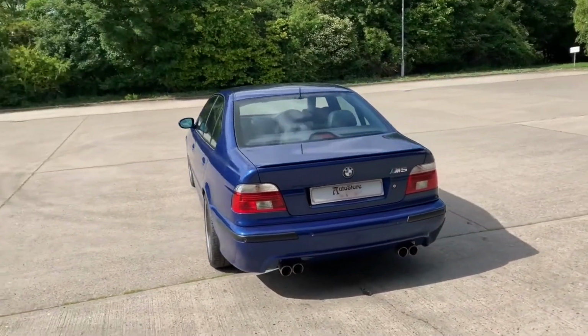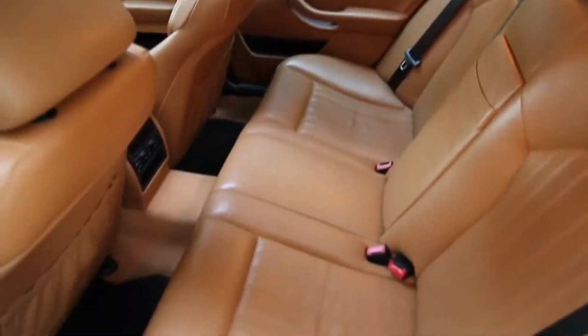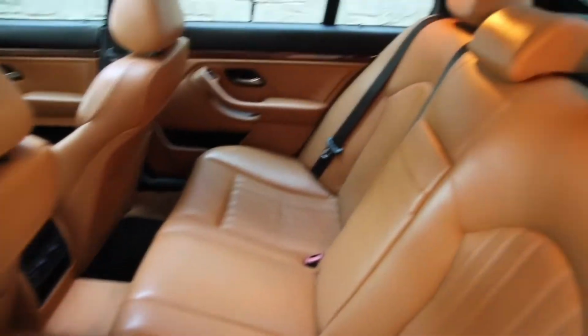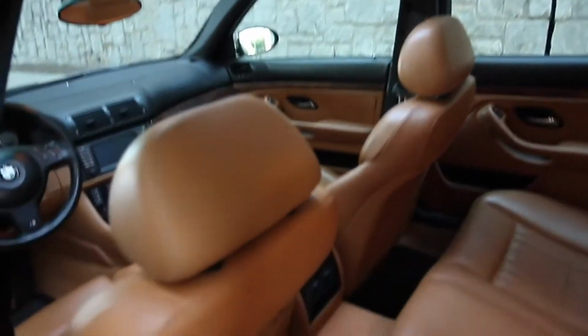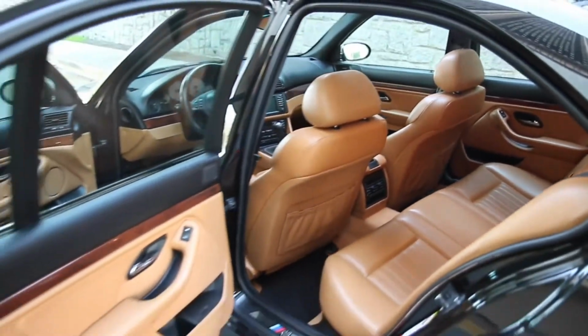And despite this being a late 90s, early 2000s model, this still looks great today, I believe, and it has such an evil look about it, and it's still really modern. Now, yes, it's got that modern look, but it was the last of the mechanical versions of the M5, which gave it that incredible V8 engine.